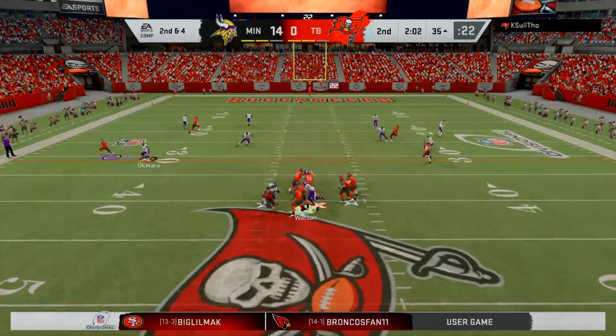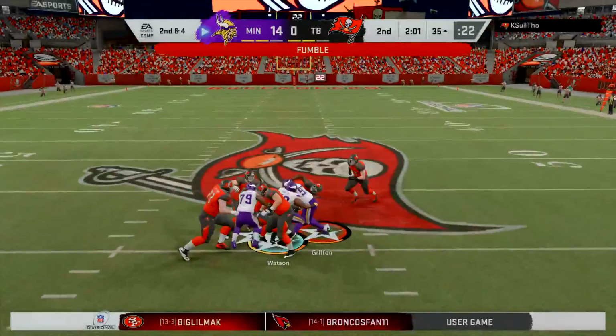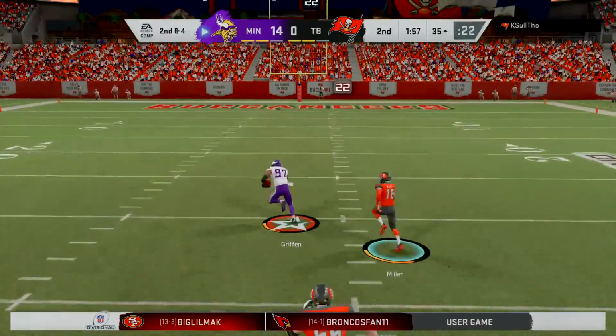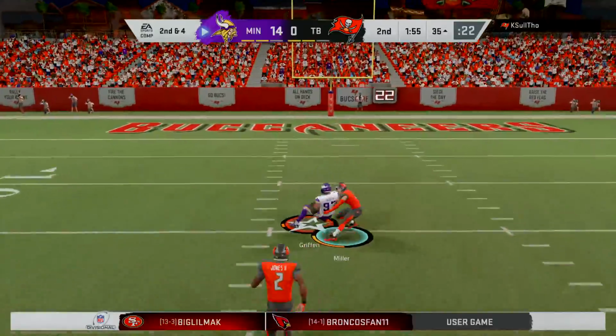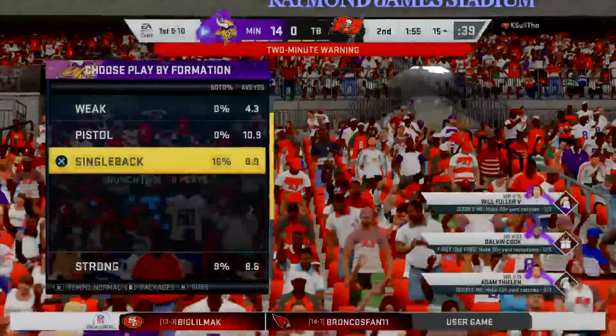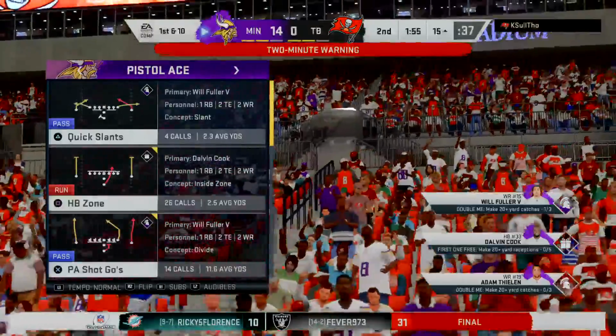To throw again on 2nd down. Watson. Oh, the ball is out. Watson lost it. And the Vikings pick up the football. The 40. 20. And it's a huge return as he brings us all the way back down to the 15-yard line. We're going to shut you down.